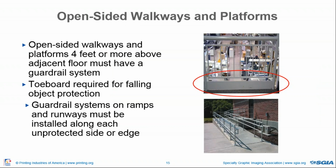Another thing that the regulation touched on was open side walkways and platforms. Open side walkways and platforms, again, if they're 4 feet or more above the floor adjacent to it, then they need to have a guardrail system in place. They also are required to have a toe board if there's any potential for falling objects off of that surface. So in the top photo, you can see the toe board circled there. So that's an elevated work surface where there's a potential for product, tools, anything essentially to fall off of that elevated surface onto the people working below it. So in that situation, you are required to install that toe board.